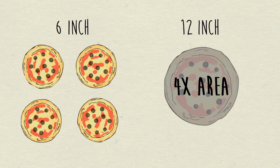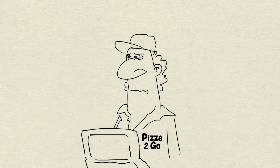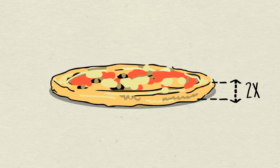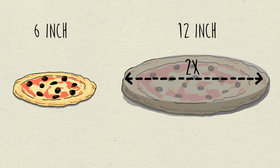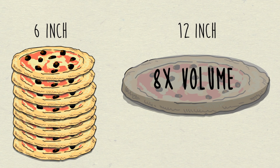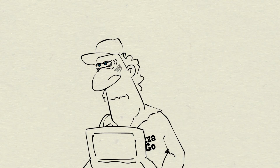I should ask for 4 6-inch pizzas for the price of 1 12-inch then. What do you reckon? Well, the thing is, the 12-inch pizza was also twice as deep as the 6-inch pizza. So twice as long, twice as wide, and twice as deep makes 2 times 2 times 2. That's 8 times the volume. So I asked for 8 6-inch pizzas for the price of 1 12-inch pizza.